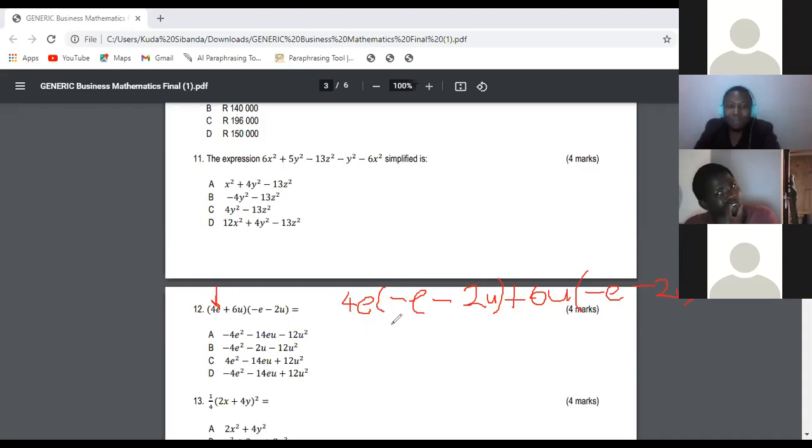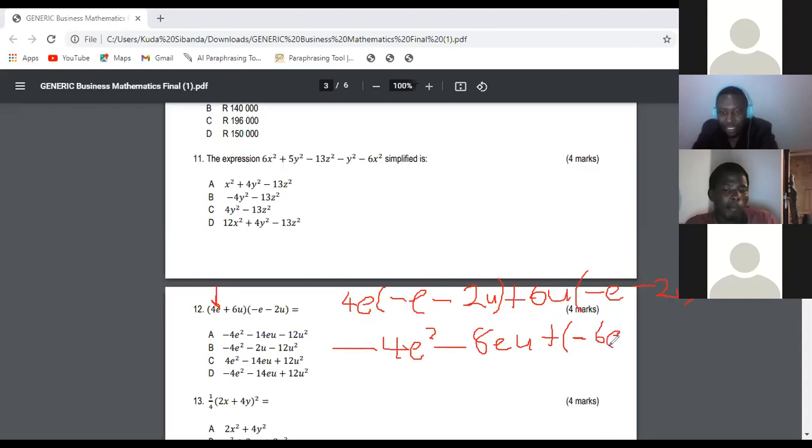So 4e multiplied by minus e is what? Minus 4e squared. Because remember, e is being multiplied twice, right? So when you multiply an unknown number twice, you get what? Squared, right? Then minus 4e multiplied by minus 2u, then you get negative 8eu, right? Plus, then 6u multiplied by negative e, then this one now becomes negative 6eu, right? Then 6u multiplied by negative 2u, then you get negative 12u squared. So let me just remove this bracket there. It's not supposed to be there, right?